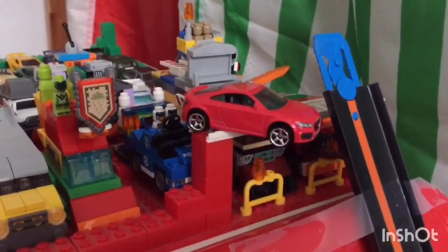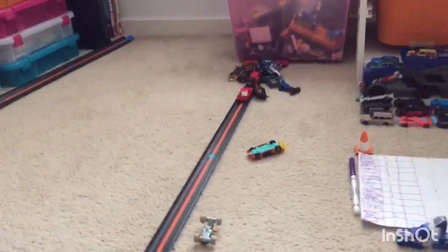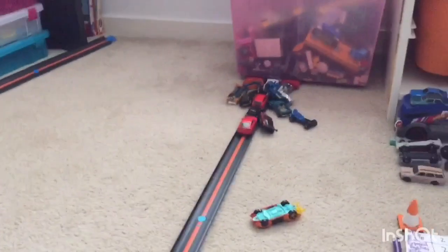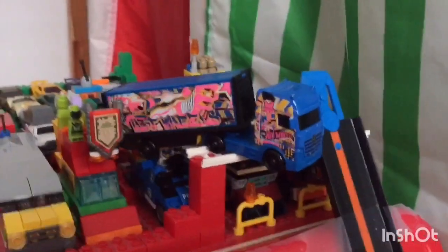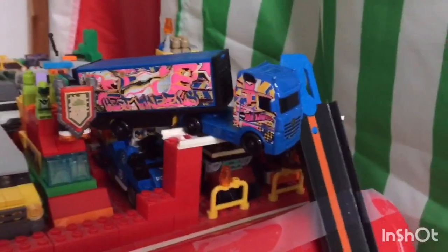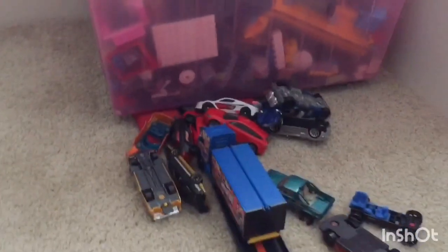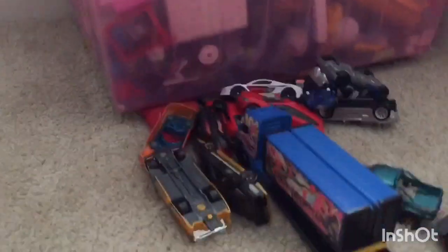Here comes the Audi TT RS Coupe. Big hit there by the Audi as he removes the Vulcan. Vulcan's fine. And the line stays. But I think the line's going to get shaken up by the Mercedes-Benz Actros. That thing is heavy. Watch out. An absolutely bruising hit by the Actros. And he takes down 5 vehicles in that one mighty hit.